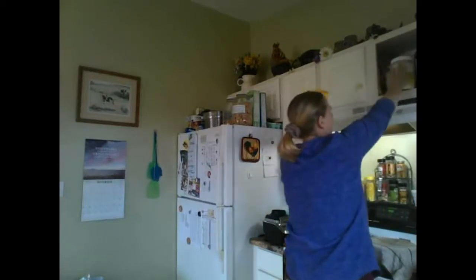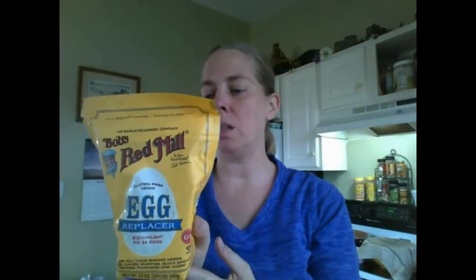I should have thought about getting it out a little earlier, but Bob's Red Mill makes an egg replacer, and this I got at my Amish bulk store. I haven't used it yet, so I think what I'm going to do is, this says for all your baking needs, cookies, cakes, muffins, quick breads, brownies, pancakes, and more. This little bag is equivalent to 34 eggs.